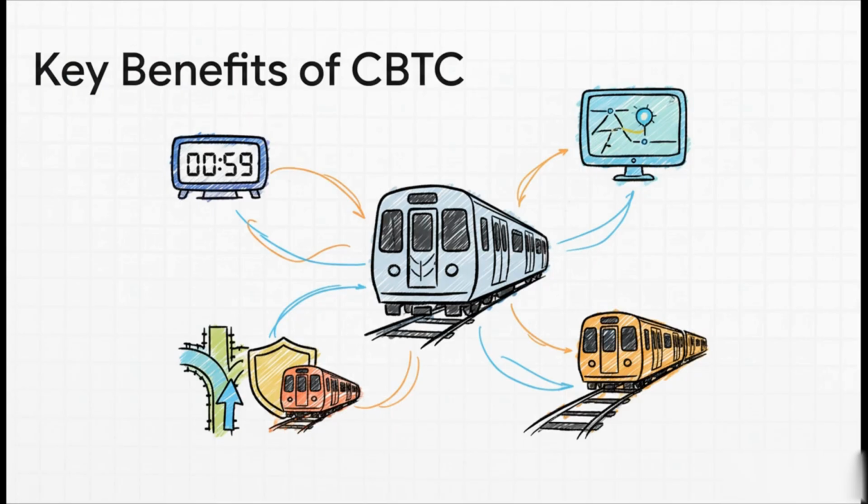And this is where it gets really good, because this new system unlocks a ton of benefits. You get more trains running closer together, which means more capacity. You get way better safety with automatic protections, and you get a whole lot more flexibility to handle delays. Oh, and you know those countdown clocks at the station that tell you when the next train is coming? Yeah, this is the magic that actually makes them accurate.